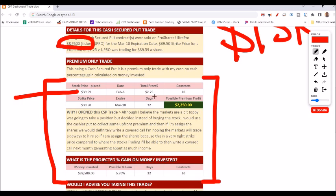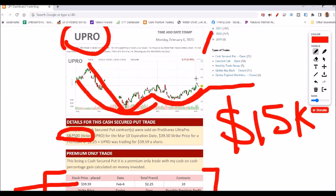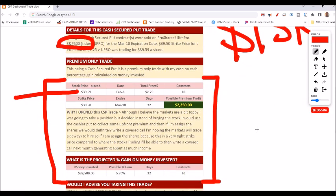Now, I actually think, and we're going to look at the charts here, that UPRO right now is trading a bit high. I think the markets could sell off a little bit, but all I know is this: I want some action. If I buy the shares, I take a risk of the stock falling. So what I'm going to do is a cash secured put up front. I get paid.